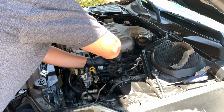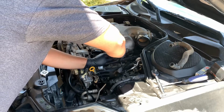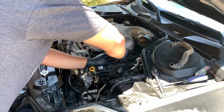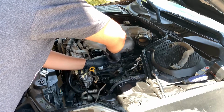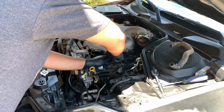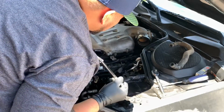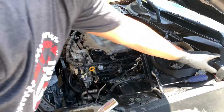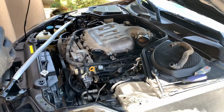So new spark plug is going in now. So it is in there. Let's go ahead and get the coil pack in.